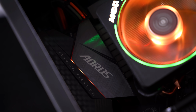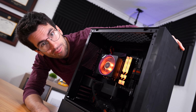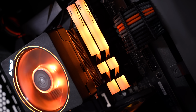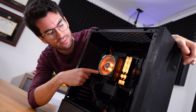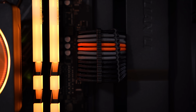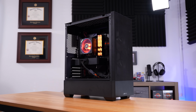You'll also probably notice we managed to sync up the orange LEDs. That was a bit of a pain. I've never worked with Thermaltake RGB software before, but like most RGB software suites out there, it was difficult to say the least. And I also cannot for the life of me get this outer RGB ring in this AMD cooler to sync up with the other orange ones. So it does look a tad clunky, but all in all, still very happy with the way this rig looks.